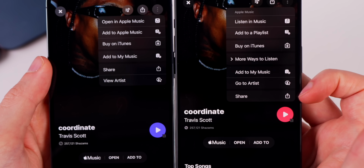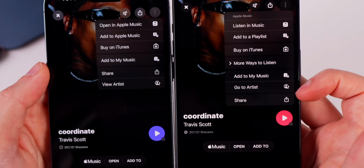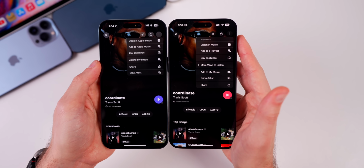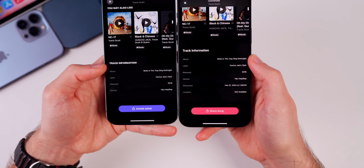Oh, and also the share button is now at the bottom, whereas before it was above view artist. Also, view artist is now go to artist. So multiple changes here in this little menu. Also in the top left, you can see it does say Apple Music up there. So there's kind of like a title for this dropdown. And if you go down to the very bottom, we have some changes here as well.